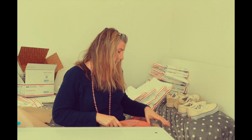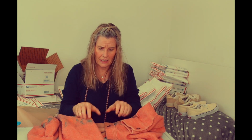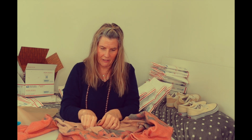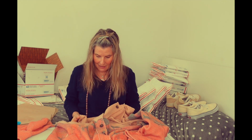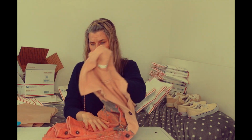This is actually a super fun one. This is a Free People, very current shacket. It is called the Ruby. I don't have the specific name at the top of my mind, but I will put the exact name up. Obviously shackets right now are very popular. I picked this up a week ago at my local Goodwill, and it's in lovely condition. I had it in my closet. I posted it on Sunday for $100. There weren't many on Poshmark.